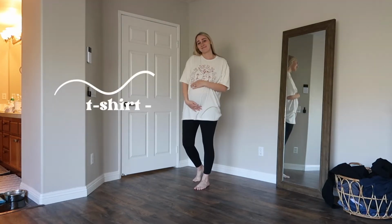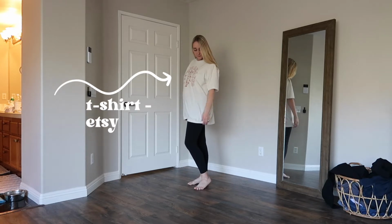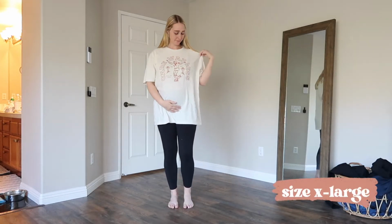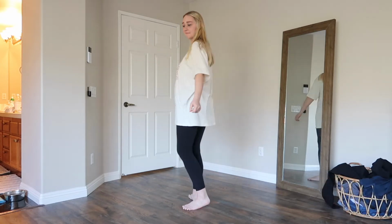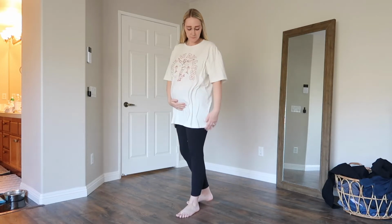The next thing I like to pair with leggings is just a super baggy, big t-shirt. This one I got from Etsy, and it says Care Way Less with a little surfer guy on it, or skateboarder. And it's super cute, very big. I think I got an extra large just so it would be really long and again have lots of room for the belly to grow.